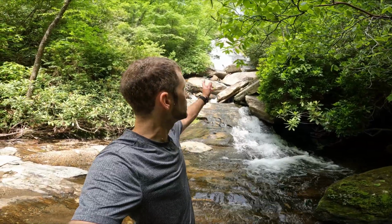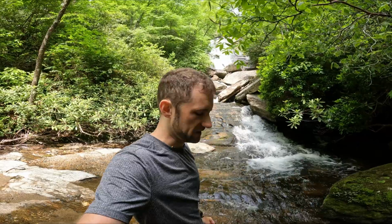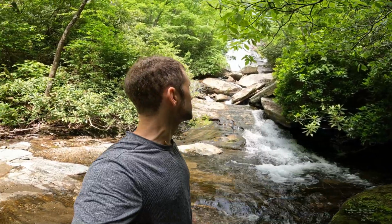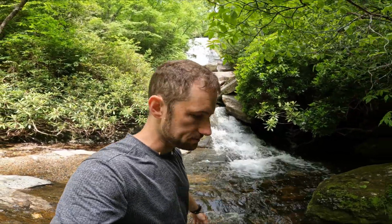So this is Tumblin Fun Falls. This main drop is maybe about 60, 70 feet high, and there's actually a few more drops upstream. However, this is about as far as I can go without getting on private property. You can't really see it, but there is actually a house up there behind the trees.